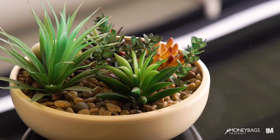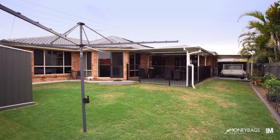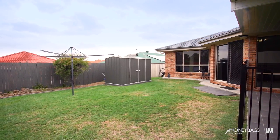The outdoor patio is fully fenced, which is great for safety for kids and pets, and overlooks the grass area with low maintenance gardens and a handy garden shed.